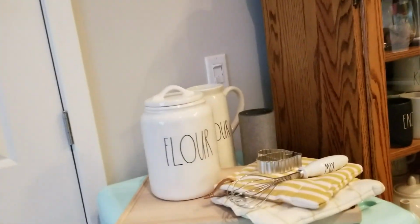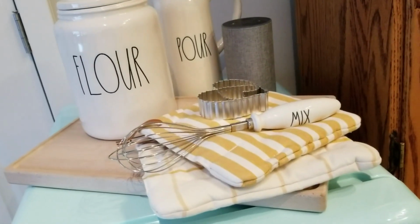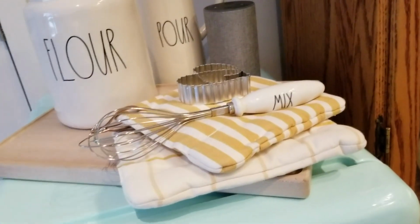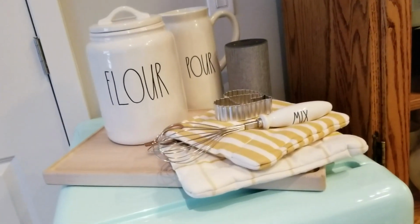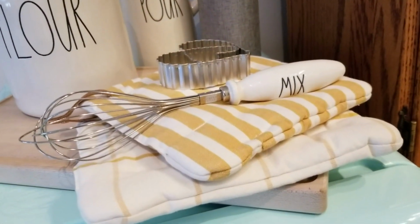And I want to show you what I did with my flower canister. My parents just bought a house, and the real estate agent gave them cutting boards with the real estate agency's logo on it. So I thought this would be cute to display my flower canister. And I put my little mix from the Just Beat It bowl and some little pot holders.